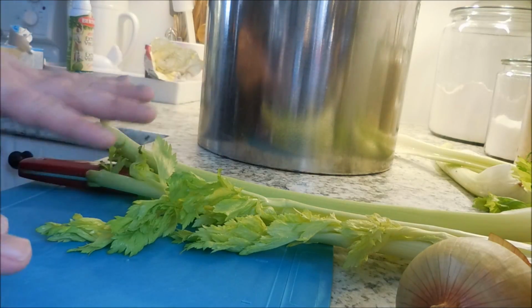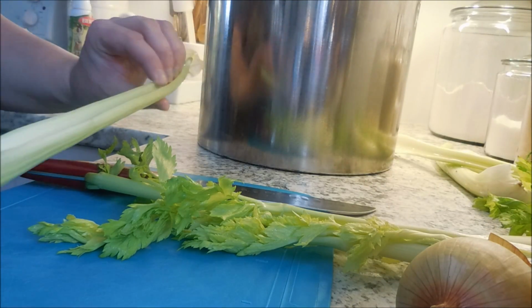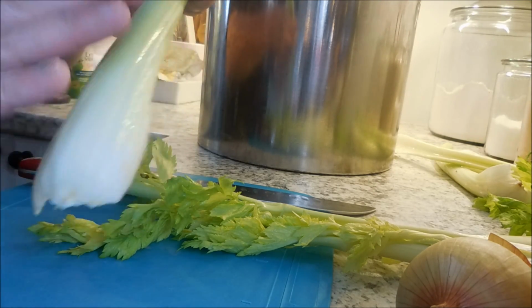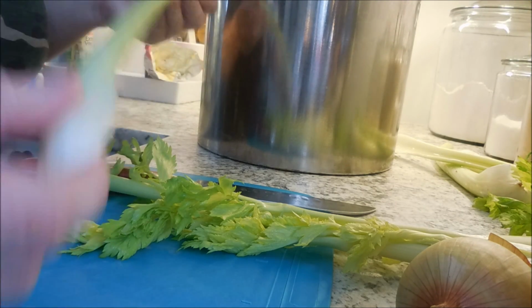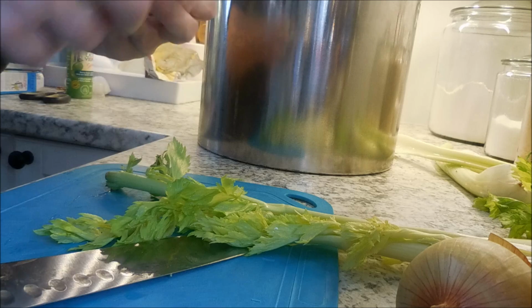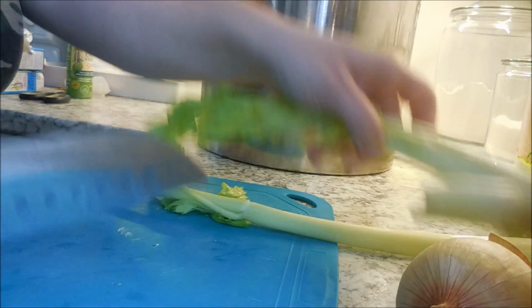Okay, so I'm going to start with my celery. I've already washed it and made sure to get all of the dirt off. You really want to make sure to get into the ribs really well to make sure that all of the dirt is out of your vegetables, especially your celery. All of that dirt will actually go into your soup, and that's just gross. So I'm just going to chunk up my celery into large chunks to fit into the pot.